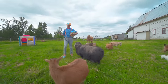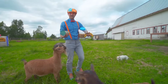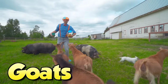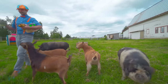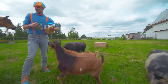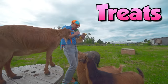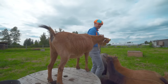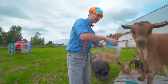Hey, pigs! Another fun thing about this farm is they have farm pets too, just like these goats. Whoa! And there's some pigs back here. All right, hey, down. All right, so let's give them some treats. Okay, let's set some of this stuff down.